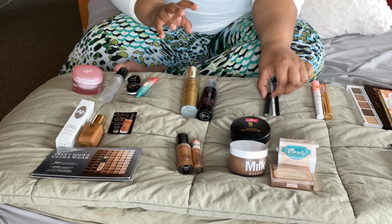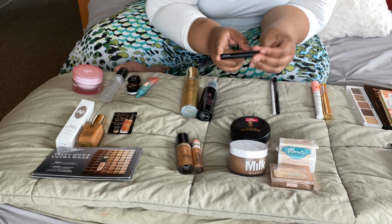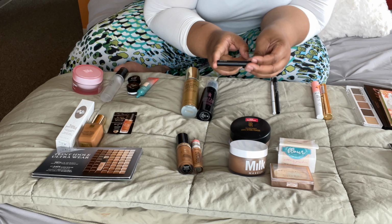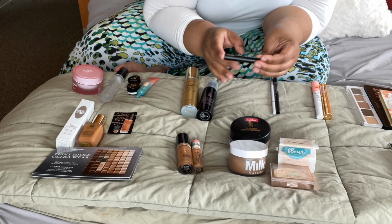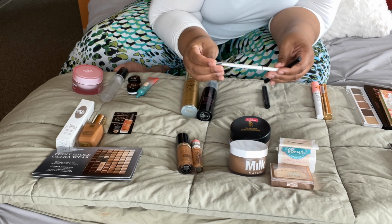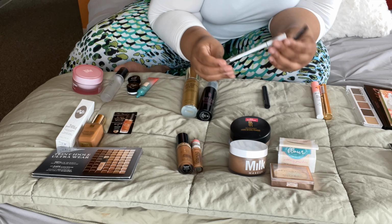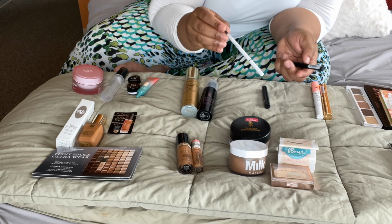Then moving to eyes, loving this e.l.f. Wow Brow. Going to continue to keep this in my monthly or everyday makeup basket for the next couple of months. And then a couple of new products. ColourPop Brow Boss Eye Brow Pencil. This is in the shade Soft Black.